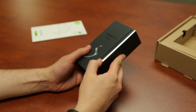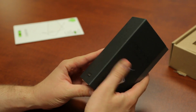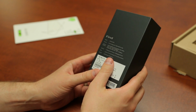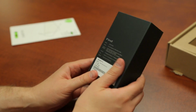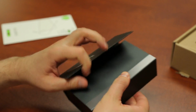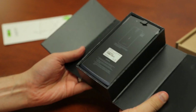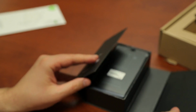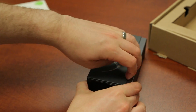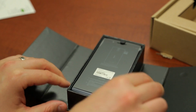So here is the Oppo Find 5, and this is a metal box, which you don't see very often at all. 32GB configuration. We got some stuff about the Oppo Find. Let's go ahead, I think this slides out or opens. It's magnetic. Well, this is one of the fancier boxes I've ever opened. I'll definitely give them credit for that. Look at that. Boom. It's all magnetic and nice. It takes a lot to impress me with boxes nowadays, but the folks at Oppo definitely did.